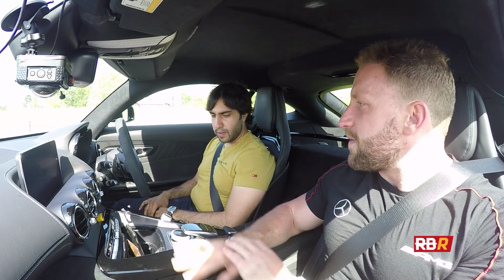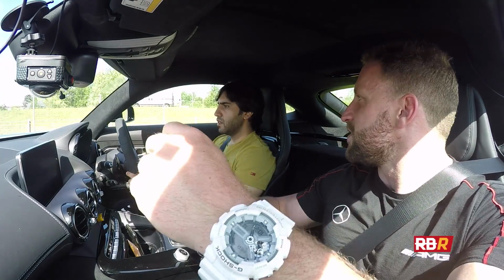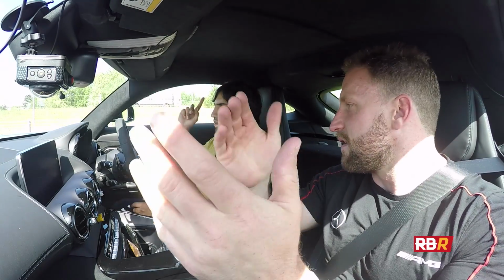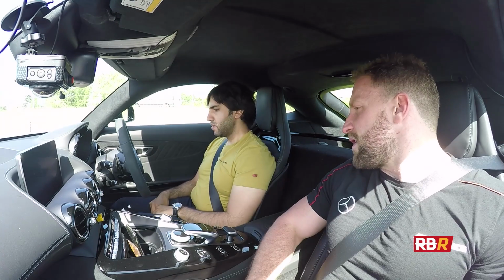Right, so how do we do this? With race start, the steering wheel has to be straight. Reason being, if you had 20 degrees of steering lock on and you set the driven wheels down like that, you're obviously going to surprise the person next to you. Agreed. And then all you do is put your left foot nice and hard on the brake.